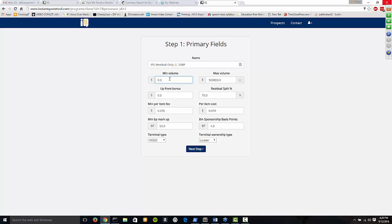You put in your minimum volume. So in this case, because this is a residual only program, there's no qualification. Now, if this was one of the upfront bonus programs, they might say you have to do at least $3,000 in volume in order to qualify for this program, okay? You don't ever need to put commas in, you just put the numbers in. So 3,000 in volume, and then in this case it's going to be 0, there's really no minimum. And then over here, I'm going to click this no max, and that's going to take it down, it's going to say 0, but what that means is that there's just no max. Any deal, if they do $1 million a month, if they do $10 a month, they qualify for this program.